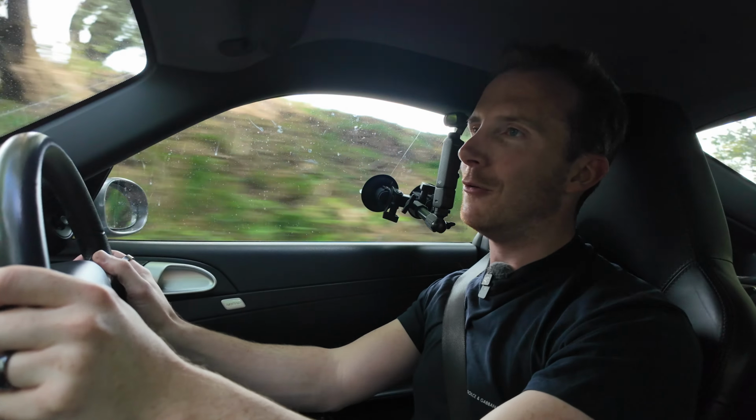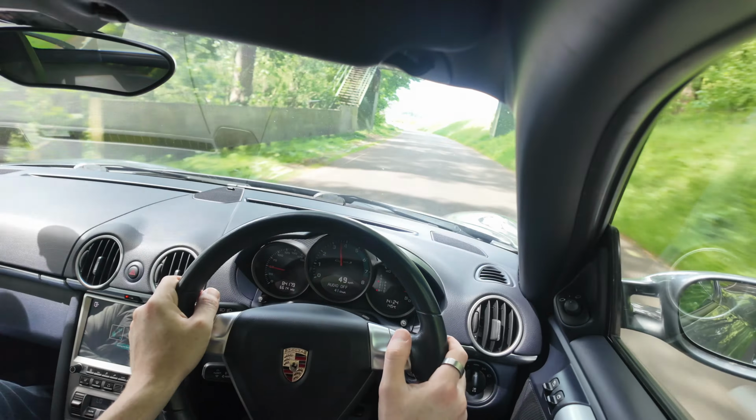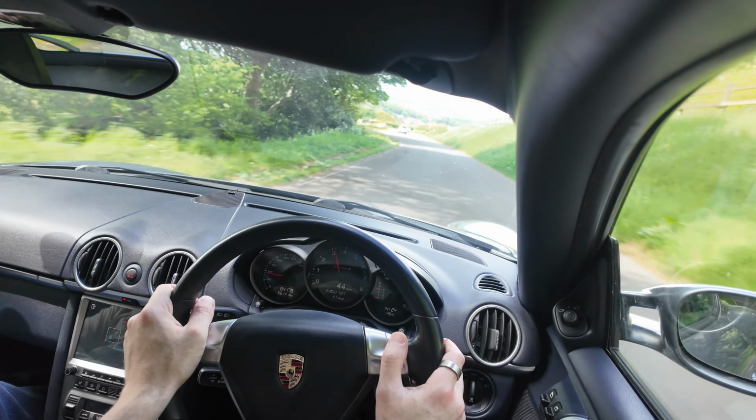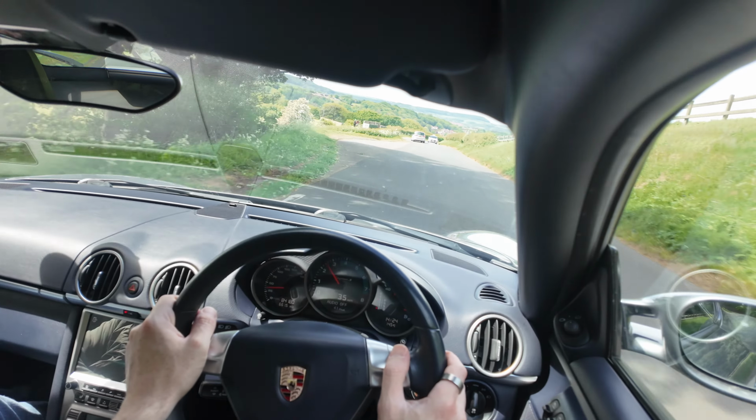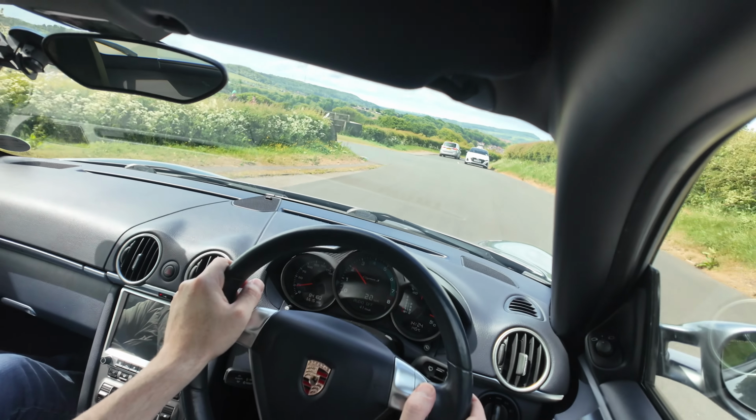Where this car will be weaker is, of course, on a track. I did a hill climb, and you'll have seen it in the previous video. The car was amazing on track. It really surprised me, but you did feel it being slightly wobbly. The ride comfort definitely lets you down when it comes to a track day. And that's where the GT4 will come into its own, and it will get round a hill climb or a circuit far, far better than this will.